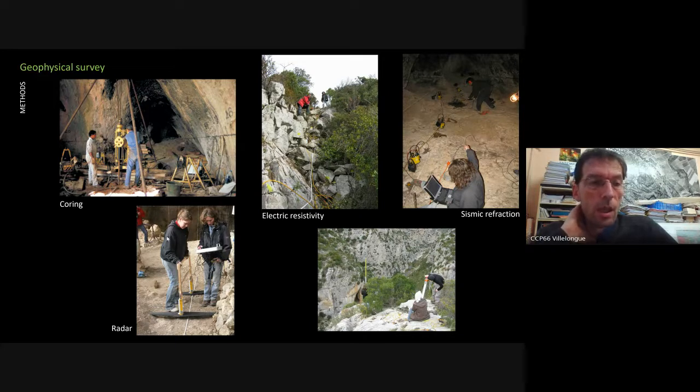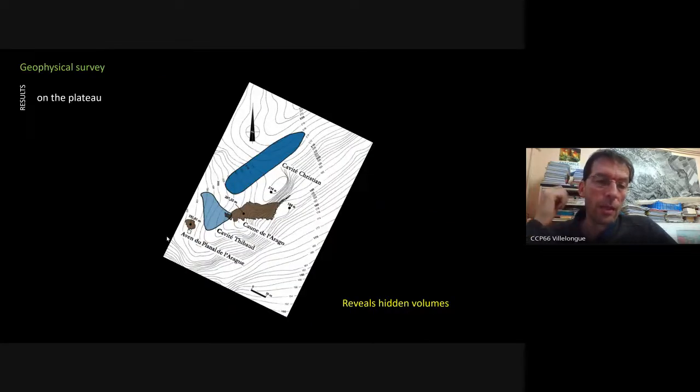And the results are presented on the next two slides. The first one is just to see that the Arago cave is continuing westwards. With the results of the geophysical survey, no direct connection has been evidenced, but it probably is. It's just a question of positioning the geophysical survey. So the end of Caune de l'Arago nowadays is not the end of the cavity.